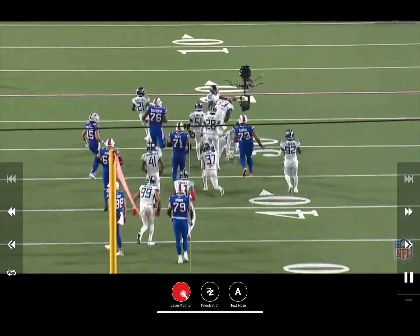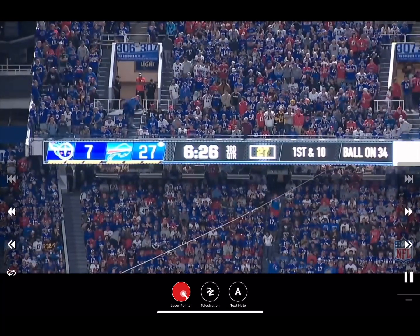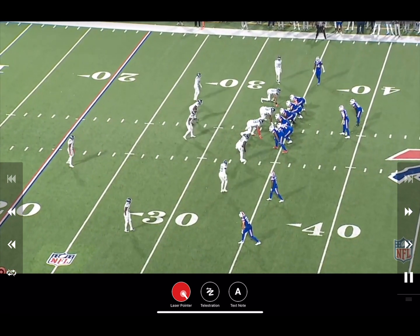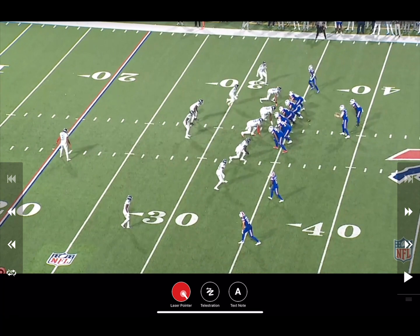Just more cat and mouse games by Ken Dorsey and Josh Allen, and it really had to frustrate the Titans as this game went on because they were always making the right choice. So here it is again. They motion Diggs closer to the tight end. The safety says, you know what? On the prior play, literally the prior play, they handed it to Moss. I'm going to rush here.